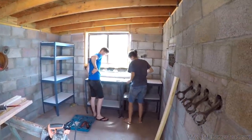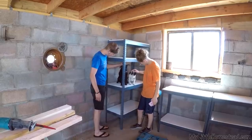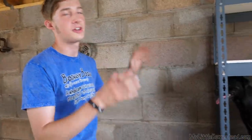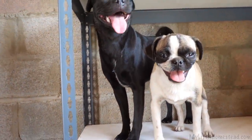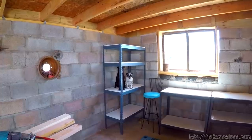Put some shelvings and stuff in there. Not many people know that these shelves are actually made for dog efficiency storage. When you start collecting a lot of dogs, you gotta start getting shelves for them. What would you say the shelf life is for these pugs? First test of the door.